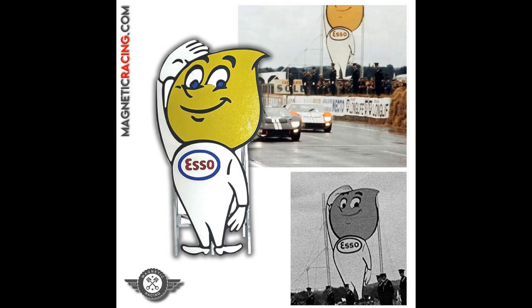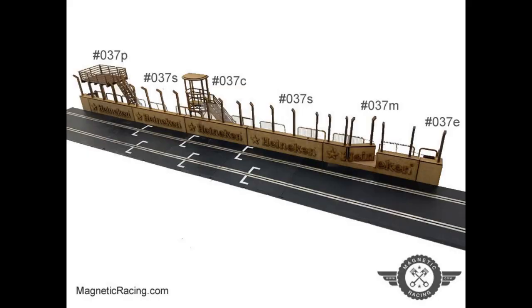I don't know where I saw it. I would assume it was an Instagram thing, but I noticed a magnetic racing pit wall array, and I thought that looks cool. Maybe it's because I actually follow Magnetic Racing on Instagram. That'll be why I saw it. I found myself spending way too much time on their website. My God, they make a lot of stuff, and most of it looks bloody brilliant.